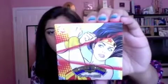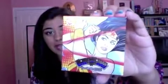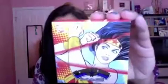So here are the boxes that everything came packaged in. Different things had different boxes, but they all had Wonder Woman on the box, which was really cute. I think the boxes in this collection were kind of adorable. And I hate how MAC puts the gorgeous packaging on the box, and then the actual product packaging, the thing that you have to look at 24/7, is not as nice.